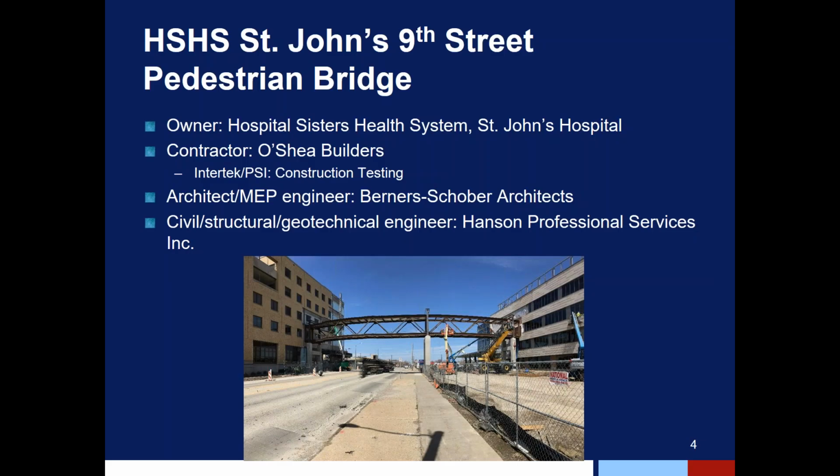The owner for the project is Hospital Sisters Health System, St. John's Hospital in Springfield, Illinois. The general contractor for this part of the project was O'Shea Builders from Springfield, Illinois. And O'Shea contracted with Intertech PSI from Springfield to perform the drill pier inspection and concrete testing. The architectural work on the project, along with the mechanical, electrical, and plumbing engineering, was performed by Berner Schober Architect from Green Bay, Wisconsin, and the civil, structural, and geotechnical engineers were from Hanson.